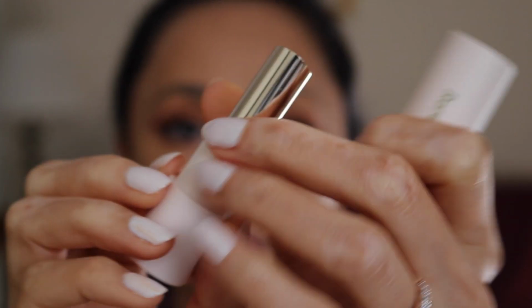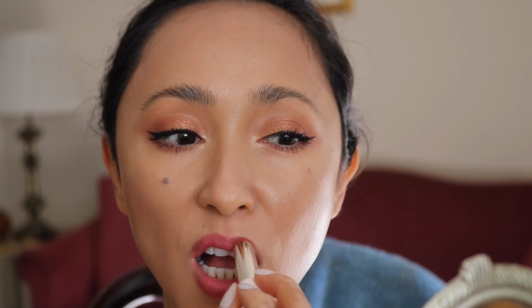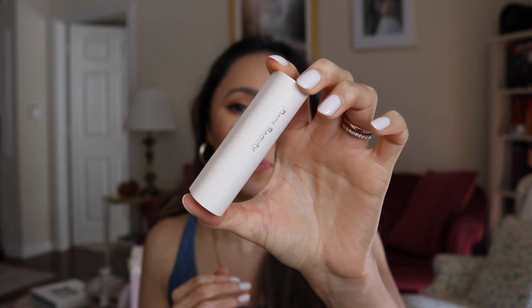Rare Beauty is definitely one of those brands that I've been trying, and I really enjoy the products. So I wanted to try this, it's called With Gratitude Dewy Lip Balm. I do not know why I didn't pick this up earlier, because it is absolutely beautiful. It is the kind of lipstick that I love. It's going to be super smooth, super hydrating. It goes on like a lip balm.